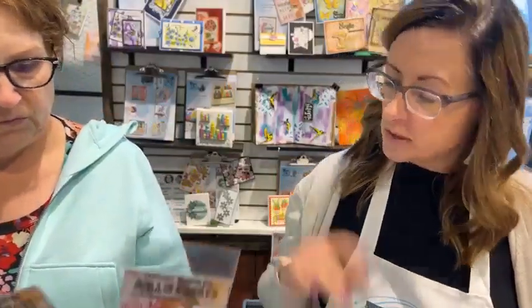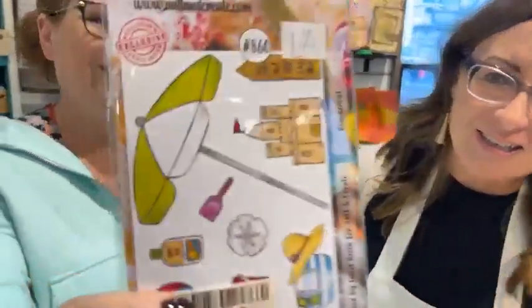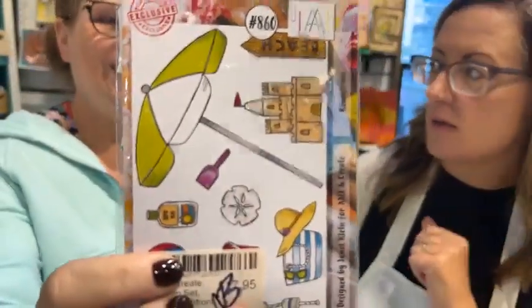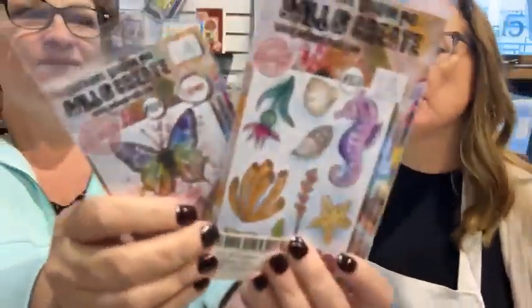So here's just a few samples of things Nancy's holding up. Nancy actually used these. She did use this one. Yes, so I'll talk about that one. Just hold them a little longer. Look, this is the one Nancy used, and it's so cute. It looks awesome on that layout. And the other ones as well. Did you use that one too?